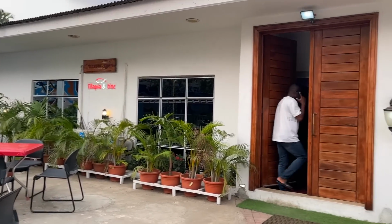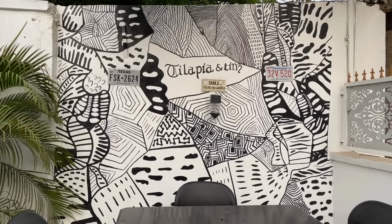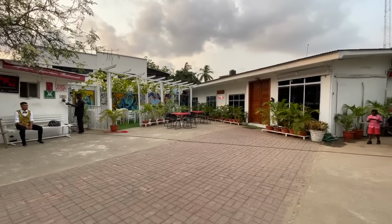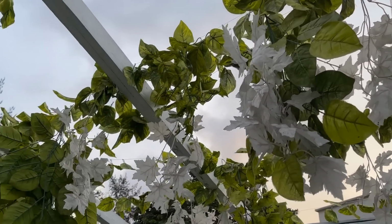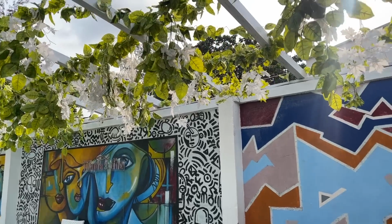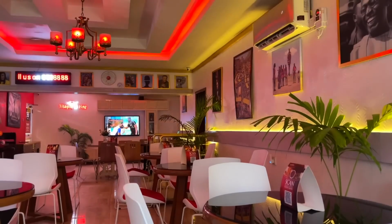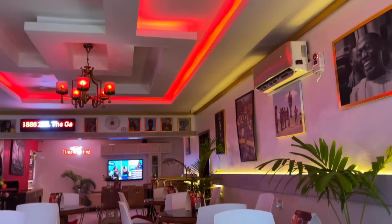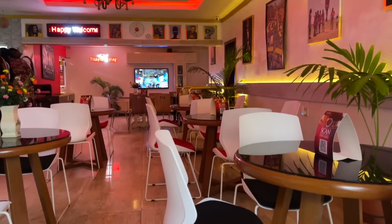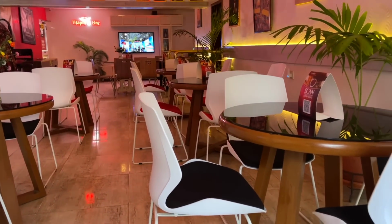Tilapia and Tins is also within Ikeja GRA. They describe themselves as an African signature restaurant with fresh food from the sea. They have the outdoor area, which was nicely decorated. They also have the indoor area, which had different sections. So if you wanted more privacy, there was a section you could just go to get more privacy.